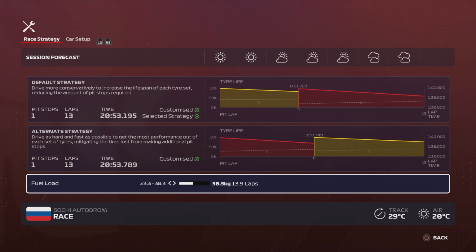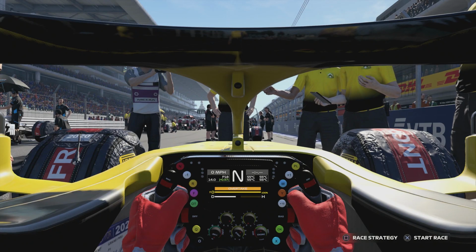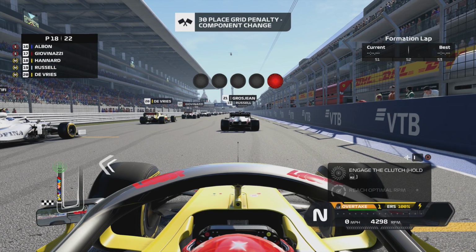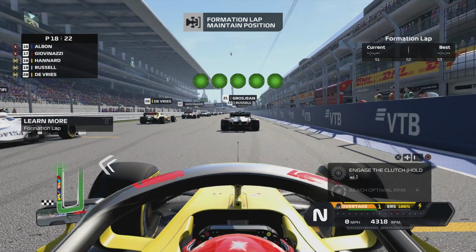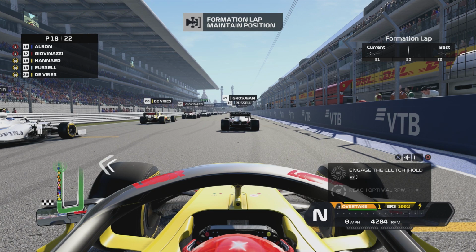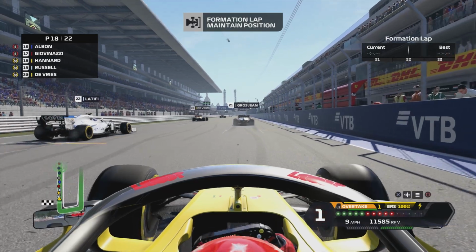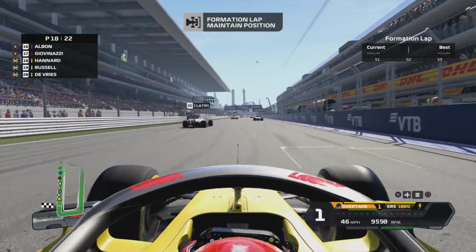We'll stick a bit of extra fuel in the car as well, so we can really go for it. Yeah, I'm excited. A bit of a different sort of strategy today. And you can see a lot of the guys around here. So De Vries, he's doing it. So is George Russell. We can see Latifi is doing it as well. Don't know about Grosjean in front of us. There's still that weird glitch where it doesn't take into account your grid penalties.